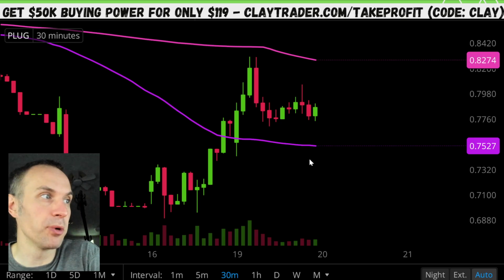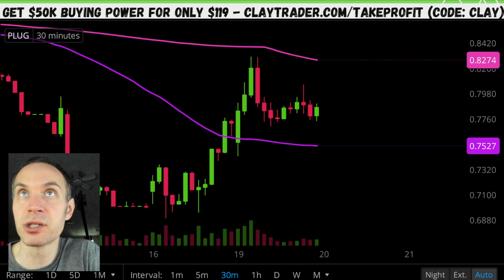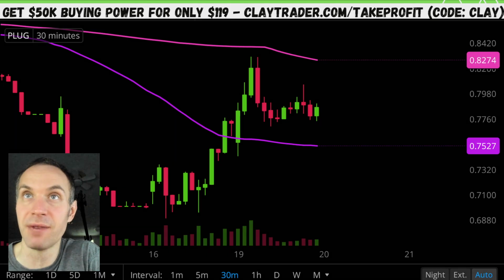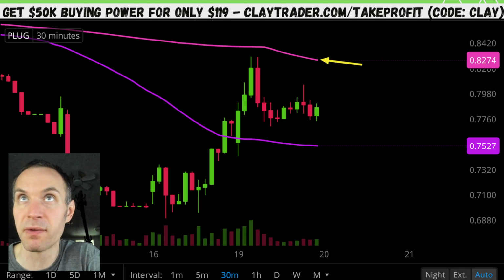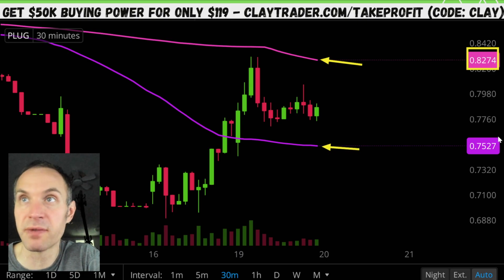Next one here, ticker symbol PLUG, and another very nice day here on the chart. Overall, I think there are two main levels most people will be watching. The first key level in terms of resistance is that pink line up there, the famous 200 period moving average, right now valued at 0.827. On the flip side, the key area of support is right down there, that purple line, the 50 period moving average, right now valued at 0.753.